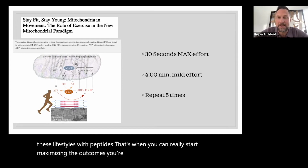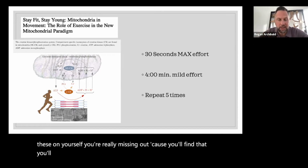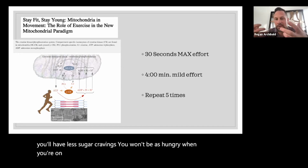If you're not trying these on yourself, you're really missing out, because you'll find that you'll have less sugar cravings. You won't be as hungry when you're on MOTS-c. You'll also notice your mitochondria get primed, and you'll be a beast on a mountain bike.